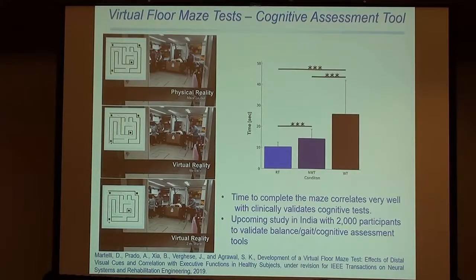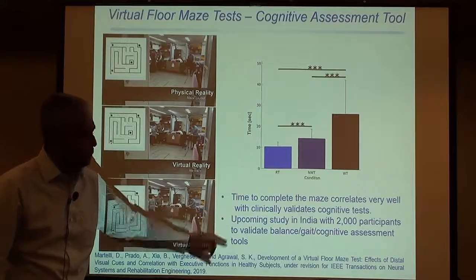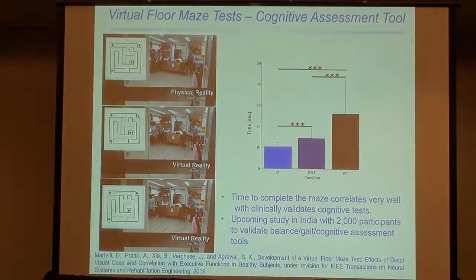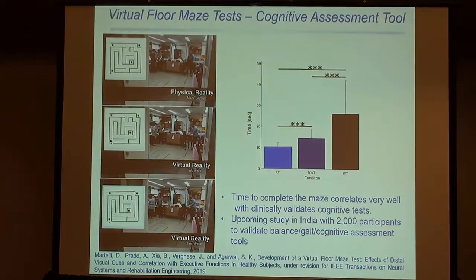In fact, right now we have a study that is coming out in India. We are going to recruit 2,000 individuals that are 75 years and older, and we're going to do a variety of these tests, where we have shoes, virtual reality, and these floor maze tests. We look at their balance, cognition, and falls, and see what the interrelation is between these things. This is funded by the Indian government with collaboration with two IITs, at Delhi and Kanpur.